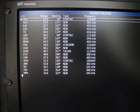Okay, this is the nearest nav aids button. Same thing. You can rotate with the knobs down out to a long distance. It gives you the bearing and the range, and what type of navigation aid it is. There are lots and lots of non-directional beacons still in this whole country. The VOR/DME is what we're interested in here, the VORTAC. It gives you the frequency. Once again, if your radio will communicate with the HXR, you can send these comm frequencies direct to your VOR or your ILS.